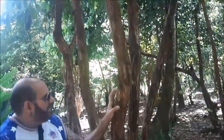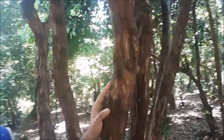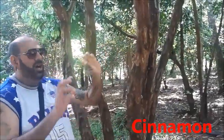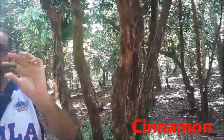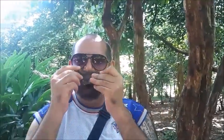You can sort of get a hint from the scraping of the bark. We call this thudge in our language. This is actually cinnamon. You scrape the bark off like this. You get this, which looks exactly like what we buy from the marketplace at home. And this is the inside, so it's dried. It smells so aromatic, like the holiday season, like fruit cake and suet pudding and stuff like that.